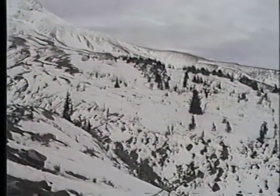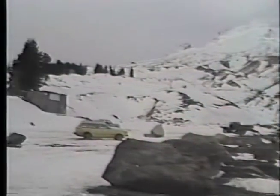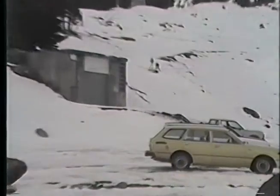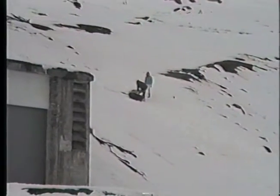And there's part of the cables for a ski run. Top of the mountain. It's 11,000 and some feet high. Kids over there playing in the snow with their dog.